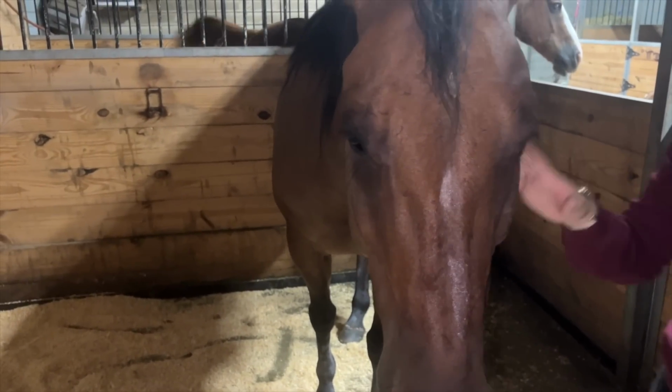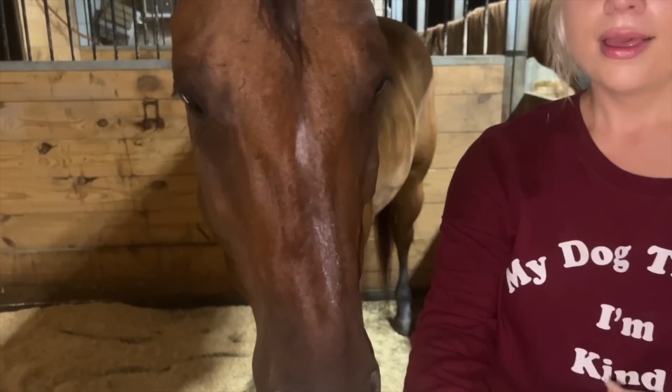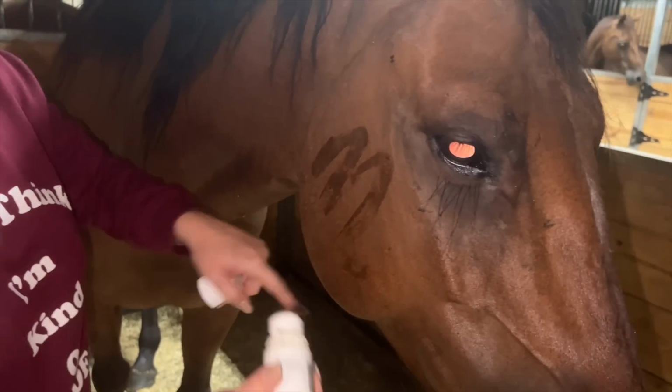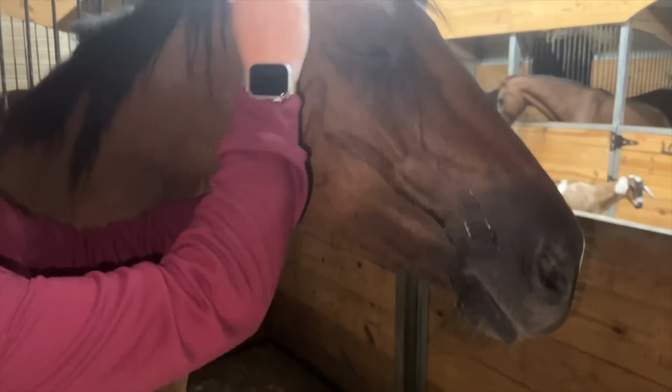So on this side, I just did the SWAT like I showed you. Now to demonstrate the roll-on, I'm gonna do that on the other side. I think the roll-on is really handy. As you can see, I just did an M right there so you guys could see, but you can really just roll it on.